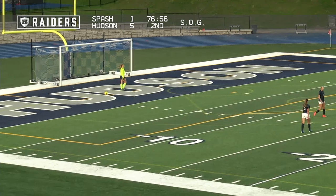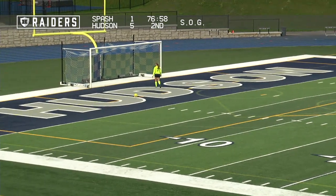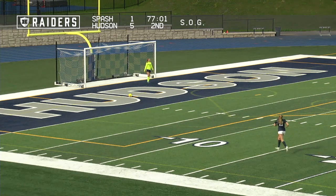Checking in for the Hudson Raiders, number 20, Cam Massini, and number 23, Madison Danielson.